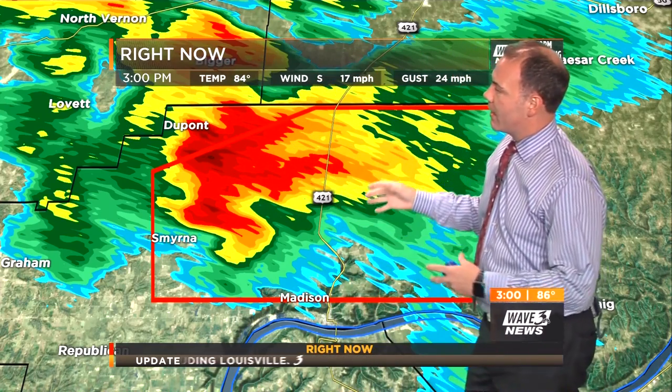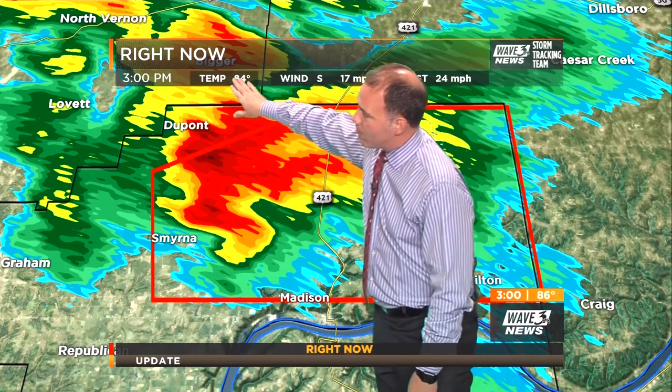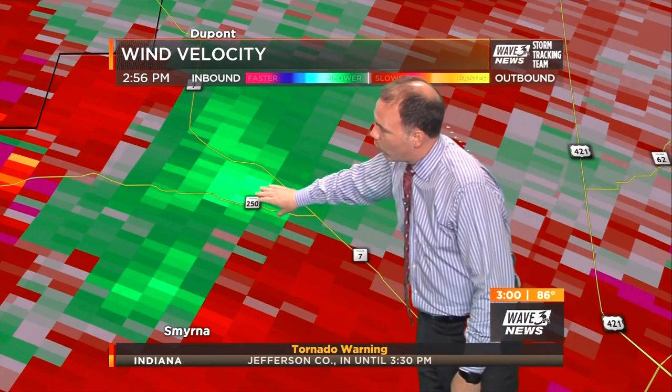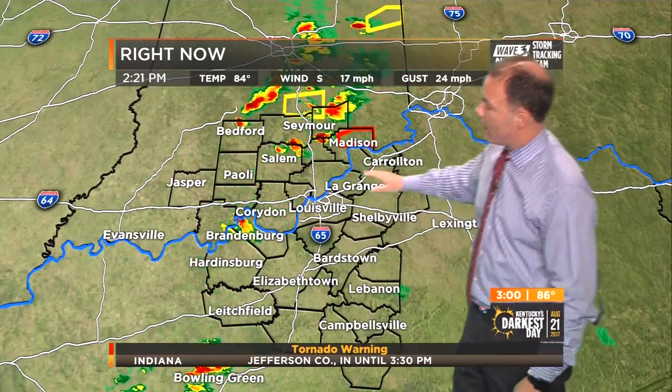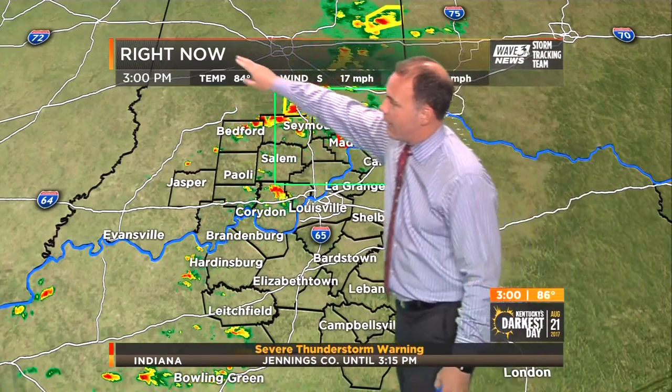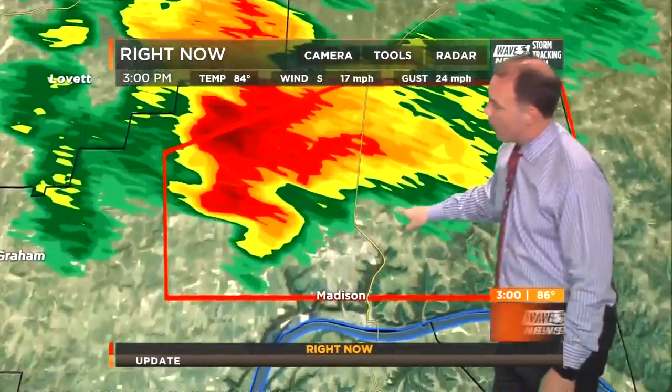Let's go back, and I'll just point out the velocity on that. Ryan's working with the National Weather Service at this point. Throw me in play mode there, and we'll point out with our temperature at 84 and winds gusting to 24 miles per hour. You can see that velocity rolling right across 250 and US Indiana 7, so very close to that. Again, we'll just zoom back into that region as we go into the tornado warning.